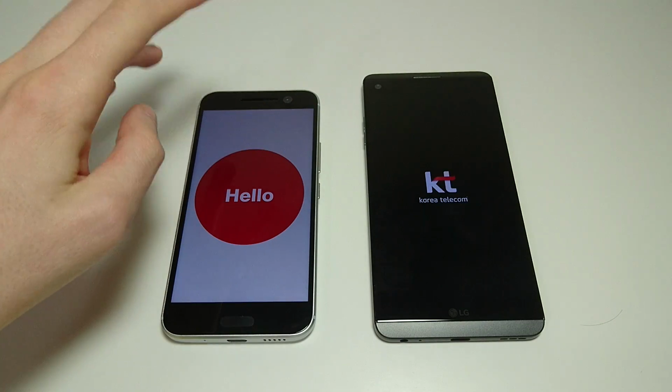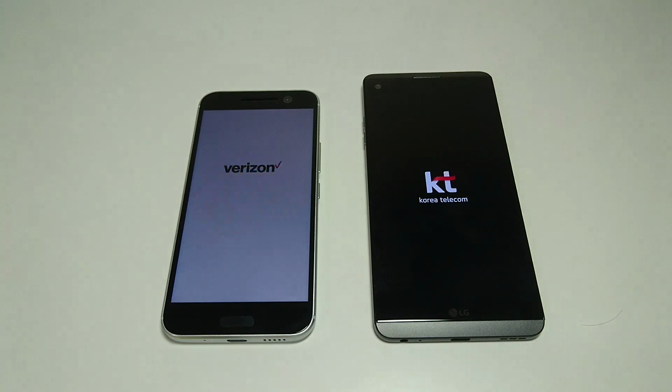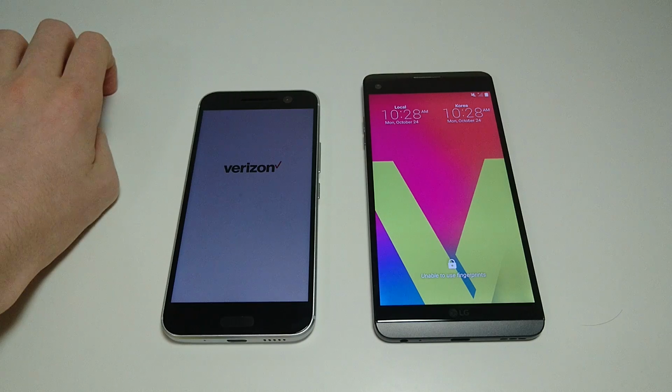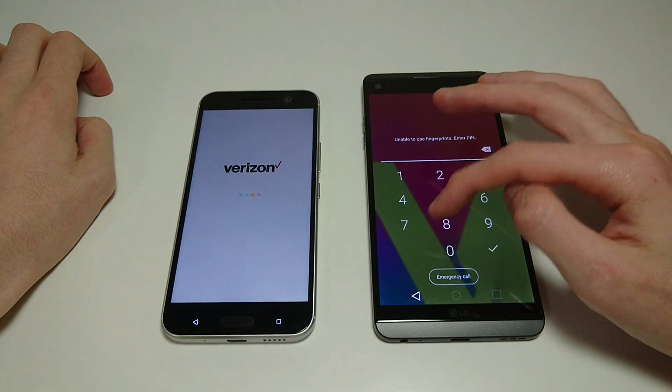So I still consider this your only major flagship device for HTC this year. LG, of course, did release two of them, the G5 and now the V20. So V20 first on the vote up here.